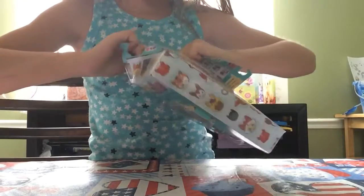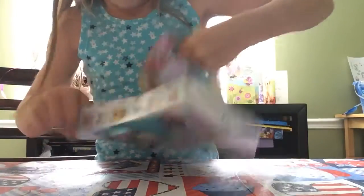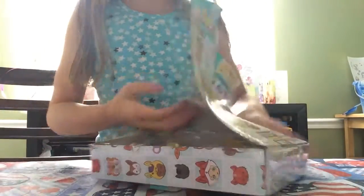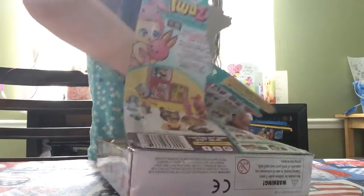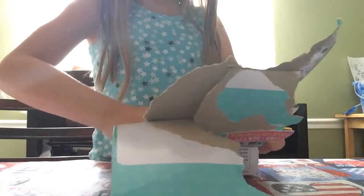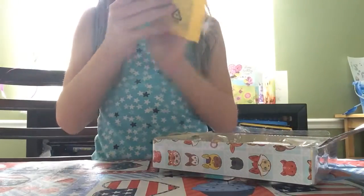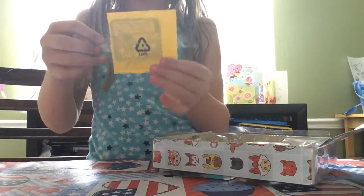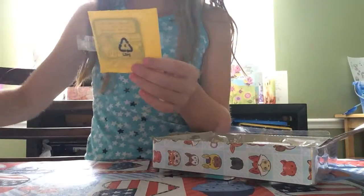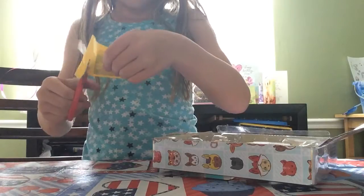Oh, it's hard. These boxes are hard to open. Okay. So it's hard to open. I just wrecked them apart. Okay. Oh, this is cool. This is brand new for me. Let's just take off. Okay, so we got the little checklist. It's in a little baggie. That's pretty cool. So, let's start cutting it. Let's open it up.